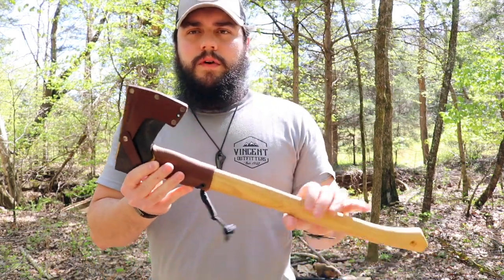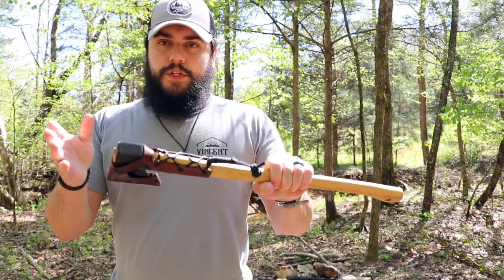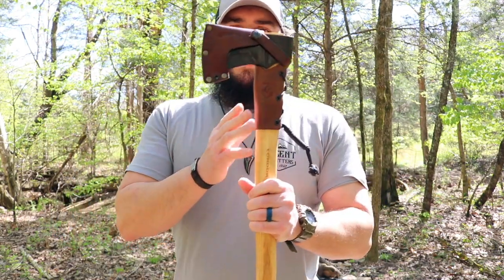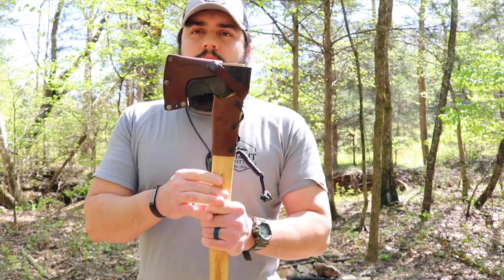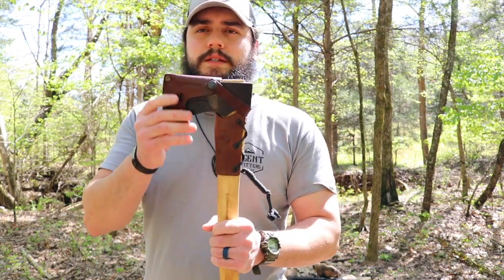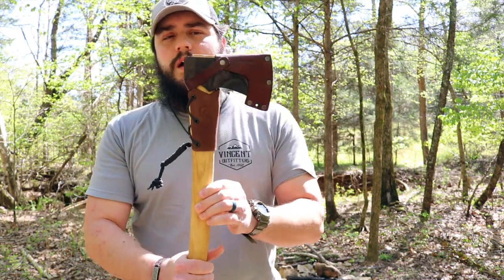and this is their Cloudburst. It comes with a leather sheath and a collar right here to protect your handle from overstrike. So just right out of the box, you've got 2 pieces, and this is already installed when you buy it. This comes attached straight out of the box.